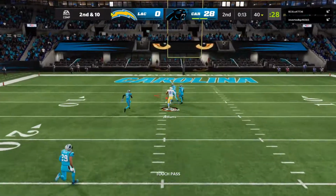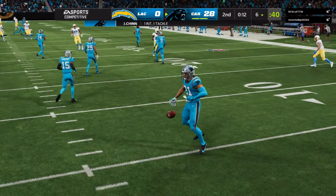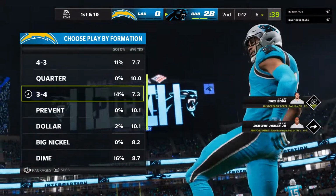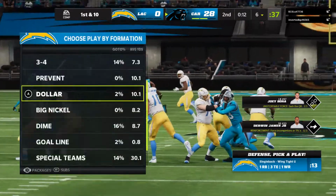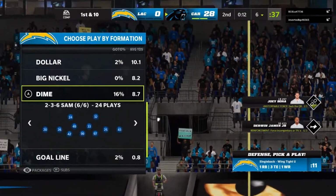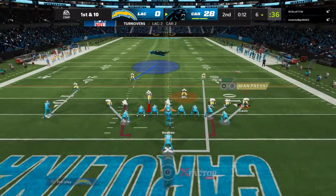He's airing it out for Williams. Oh, that's into double coverage and intercepted. Jeremy Chin picks it off. And the Panthers are going to take possession here at their own 6-yard line. Well, Charles, it's so close to halftime there. You throw the interception. Not only that, you do give it to them in plus territory as well.